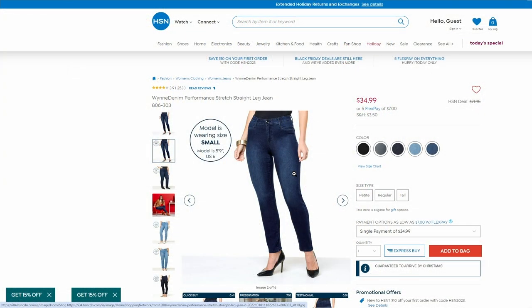I want to say they're also at a great special price, and you can take advantage of the 5 flex payments, but that is only today. So there it is. It's item number 806-303. And we have some other color choices available for you there at a half price off savings.